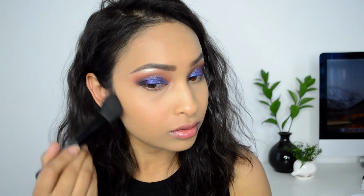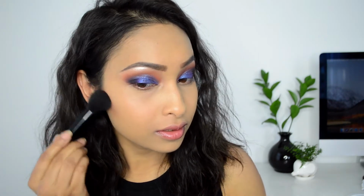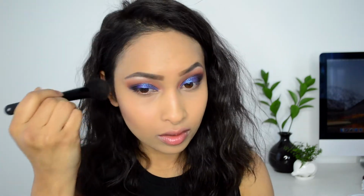Now to contour my face, I'm using my same old Anastasia Beverly Hills Contour Kit, and I'm just contouring my cheek as usual. I'm also using the same kit to contour the rest of the face and also carve out my nose as well.